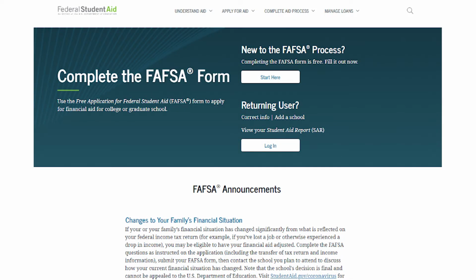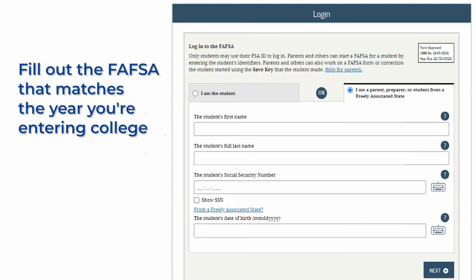Now, you want to go to FAFSA.gov and fill out your application. You want to fill out the FAFSA that has the same years as your first academic year in college. So if your first year as a Seattle College student spans from 2021 to 2022, you'll need to fill out the 2021 to 2022 FAFSA. Oh, also when asked, always say yes if you're interested in work-study. Work-study jobs are typically provided through the school, are paid, and work around your class schedule.